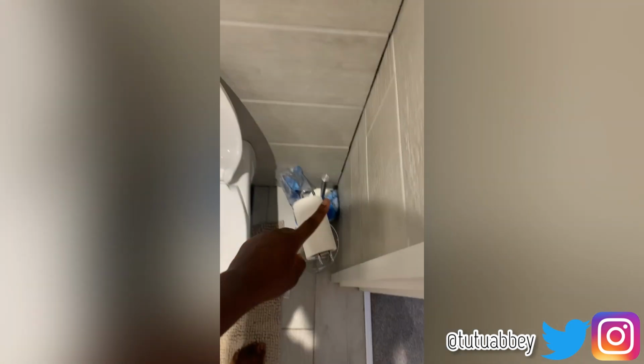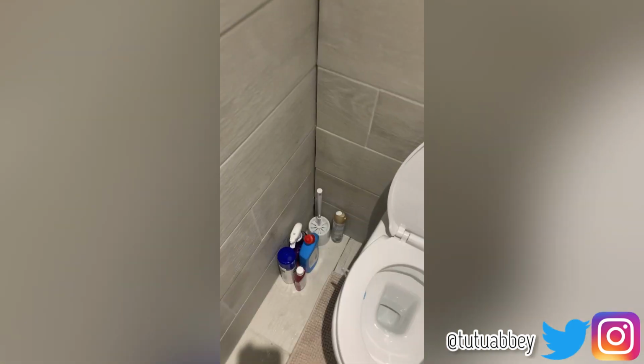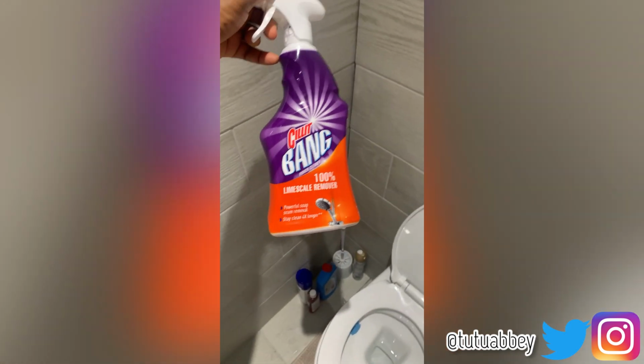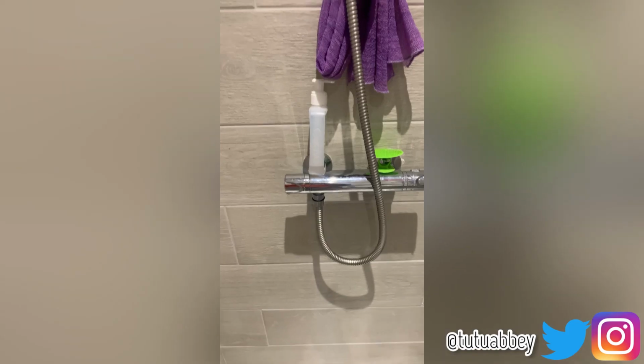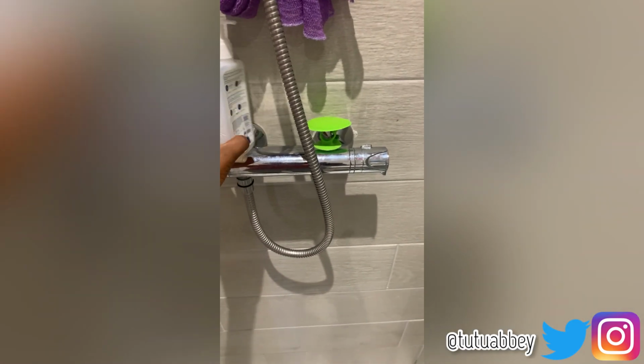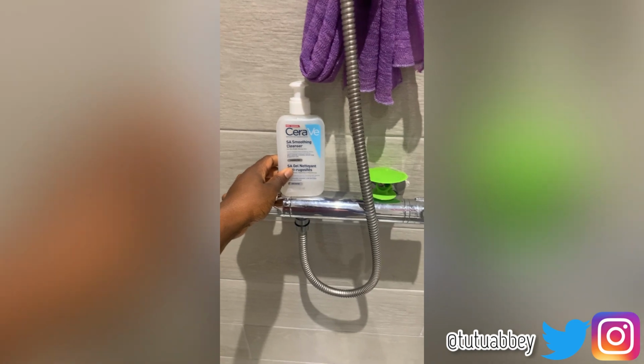And yeah, tissue stand, and then all these cleaning supplies. So this actually does the magic. I think I got this from Poundland or something. It does a lot of magic. Removes the scales, you know, I don't know what it's called. I have my face wash, because pimples will never let me be.